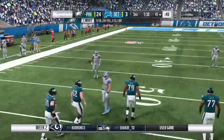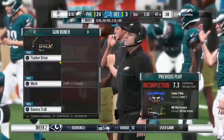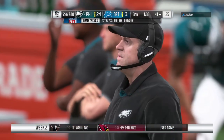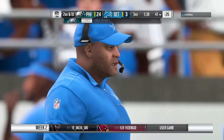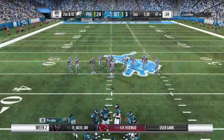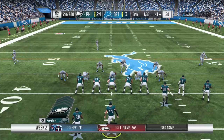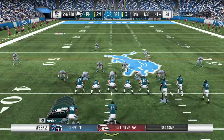And he rifles one incomplete. He was looking to hit his running back, Le'Veon Bell, that time. And now it's 2nd down. Well, touch and timing are critical for those types of throws. He put a lot of zip on that one. Needed just a little bit more finesse trying to get it to his back. Here now is 2nd and 10, again from the 41.